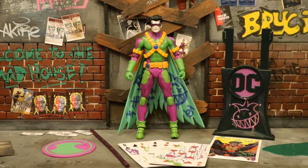Alright, now that this figure is out of the package, here he is with all his accessories laid out. He comes with a display stand, a collector's card, a display stand for his collector's card, Tim Drake's signature staff, and then 4 more cards to add to your Jokerized deck. But before we take a look at those, let's talk about and check out the actual figure.